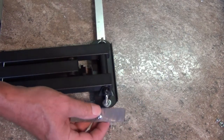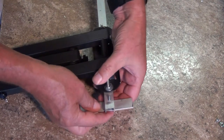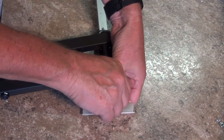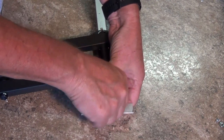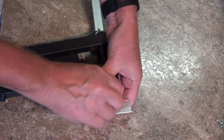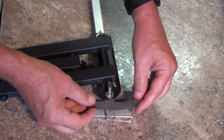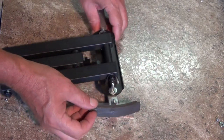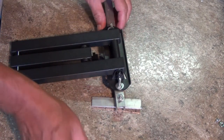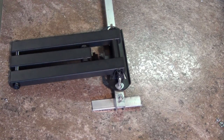Here's the bar I've made for the bottom of this. Just put this in place. And I'll tighten these all up, and I'll put a piece of foam tape underneath this too, to keep it from scratching the window frame where it's sitting on the aluminum. So let me tighten these all up and we'll take it out to the camper and see how it works.